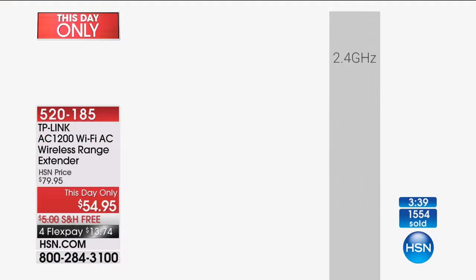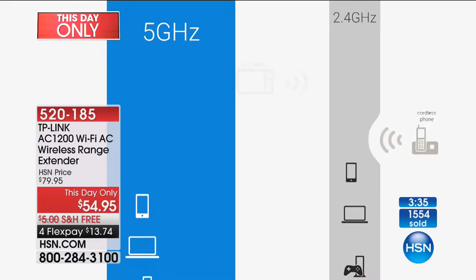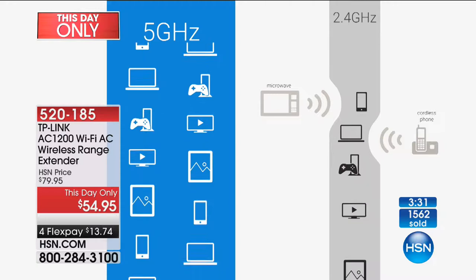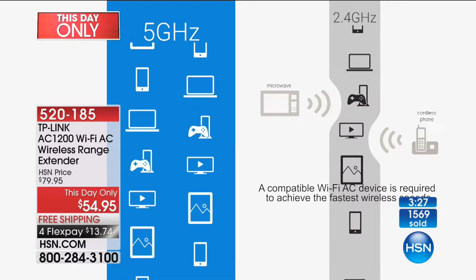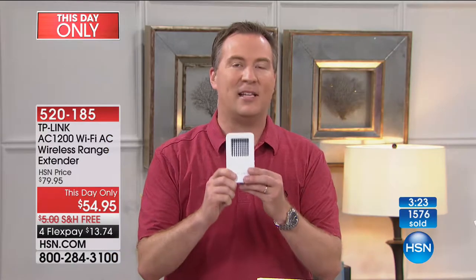Most of our devices, when it first came out, operated at 2.4 gigahertz. But what they realized was our home phones, our microwave ovens, we had so much other interference that operates at that same frequency. So then they came out with this 5 gigahertz, which is like the high speed, the super highway for the internet. This one handles them both.